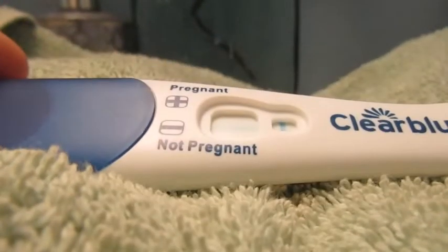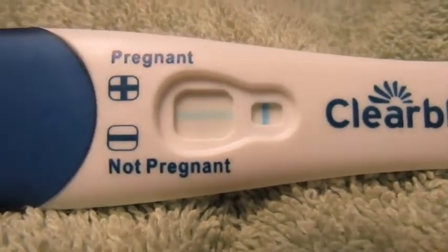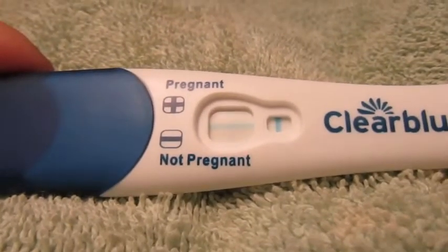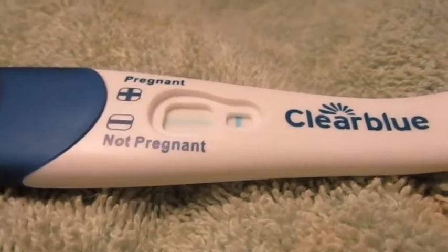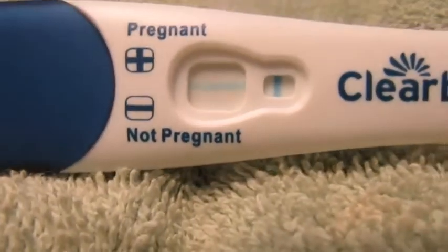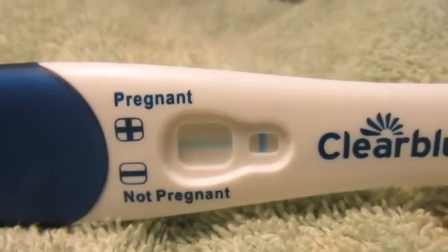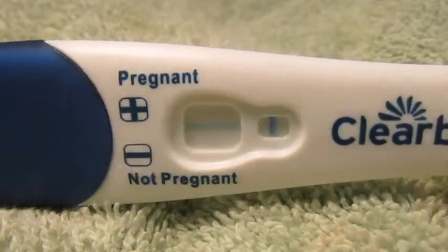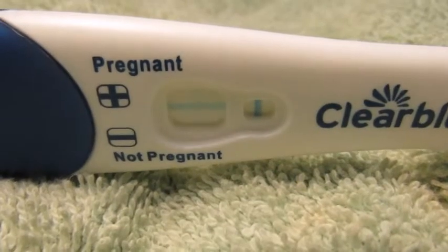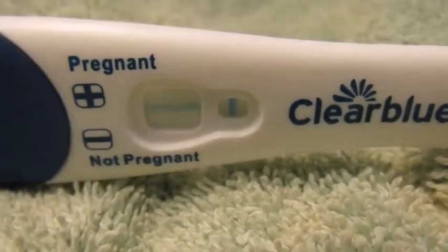Okay, I definitely see a line going across. This is not first morning urine. We've been out all morning. Let me see what time it is. It's 2:28 p.m. right now. We've been out all morning, had to go to a bunch of stores and get ingredients for some events we're doing this weekend. Like I said, we've been so busy, so I've been buying bulk ingredients to do all my baking and jams. So this is probably third or fourth urine.